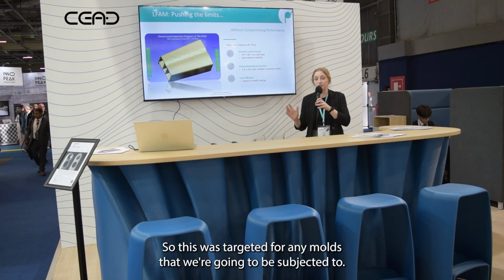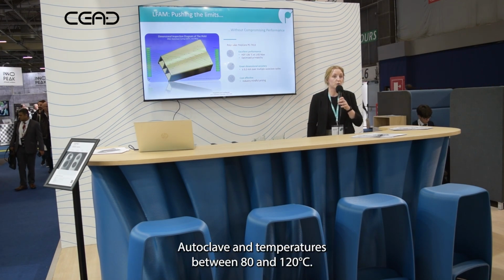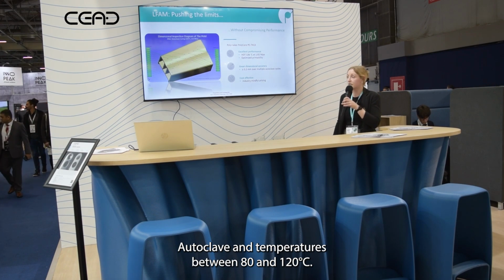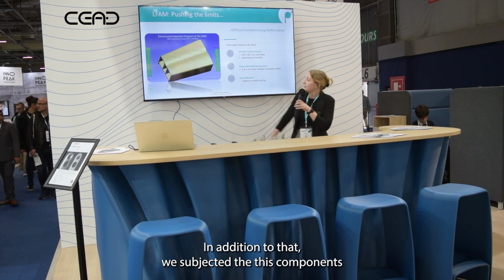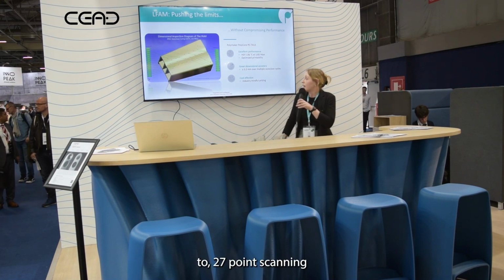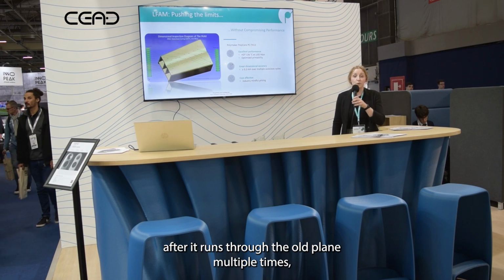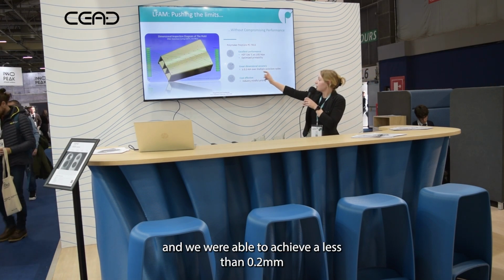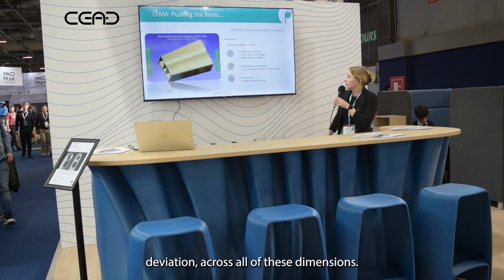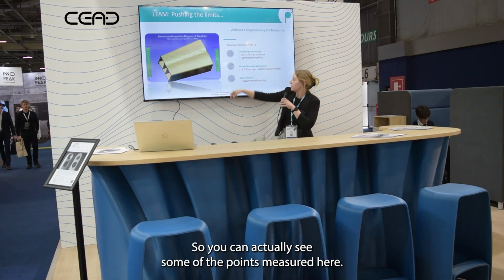So this was targeted for any molds that were going to be subjected to autoclaving temperatures between 80 and 120 degrees Celsius. In addition to that, we subjected this component to 27-point scanning after it runs through the autoclave multiple times, and we were able to achieve a less than 0.2 millimeter deviation across all of these dimensions. You can actually see some of the points measured here.